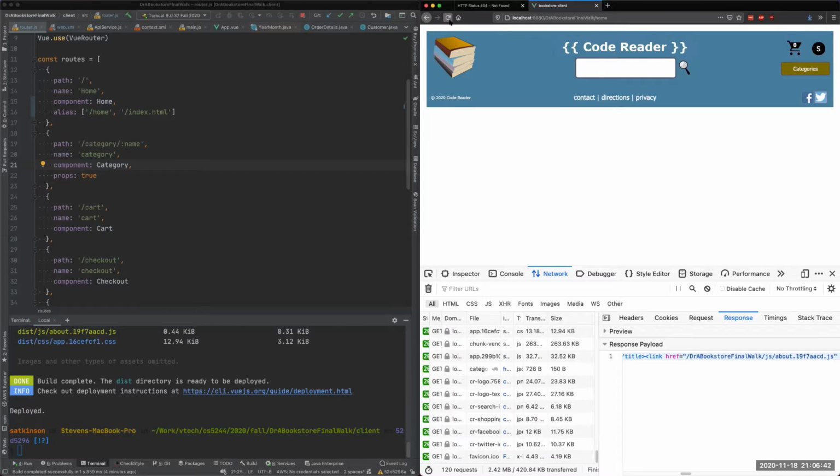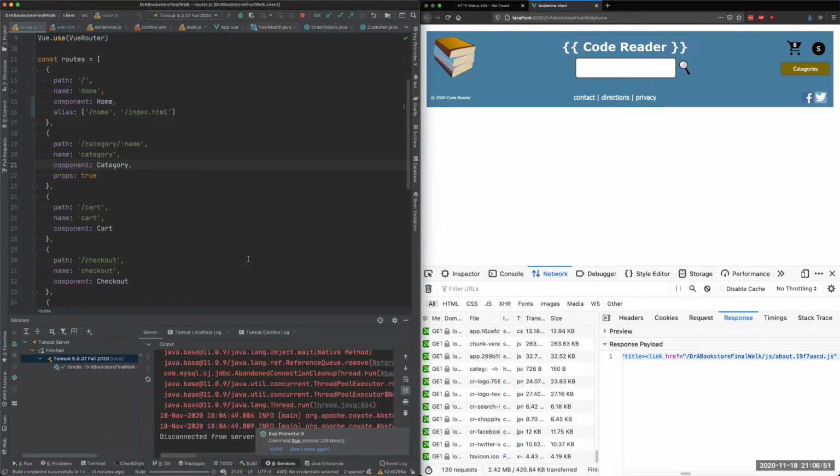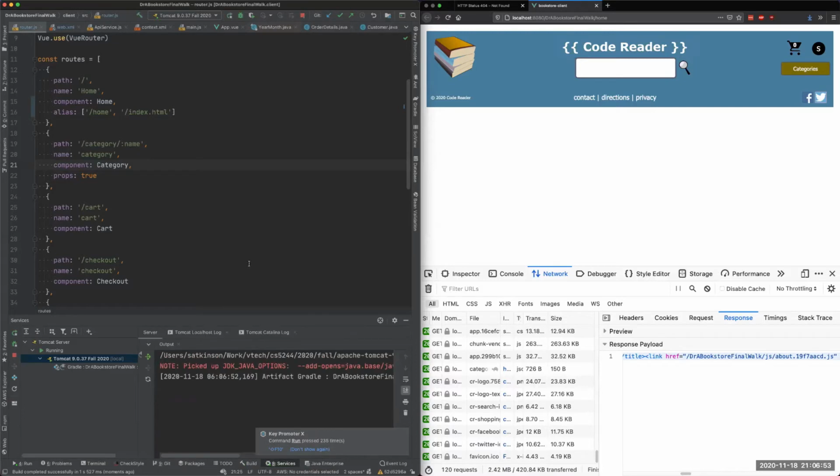Hard reload. Oh, I need to restart Tomcat as well. So you need to republish and restart Tomcat and then try things out. So it's a bit slow.